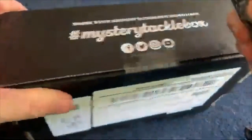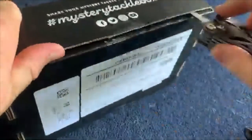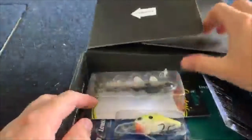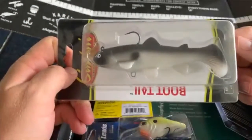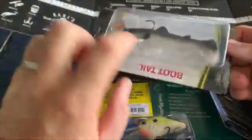September Mystery Tackle Box. So I don't know if we're going to be getting some more fall type stuff. We'll see, but first off, I see a kayak boot tail, and it looks a little bit like a dark sleeper, all the extra appendages and stuff.